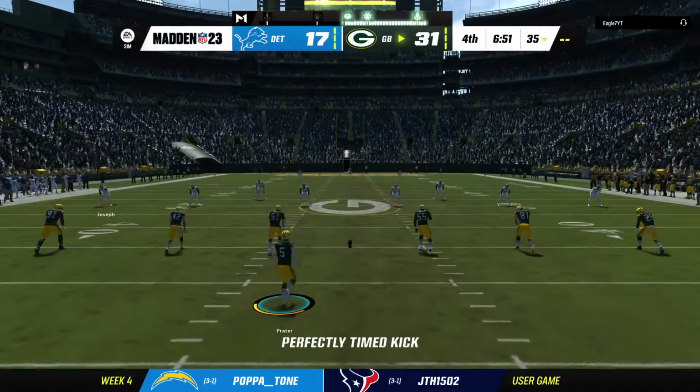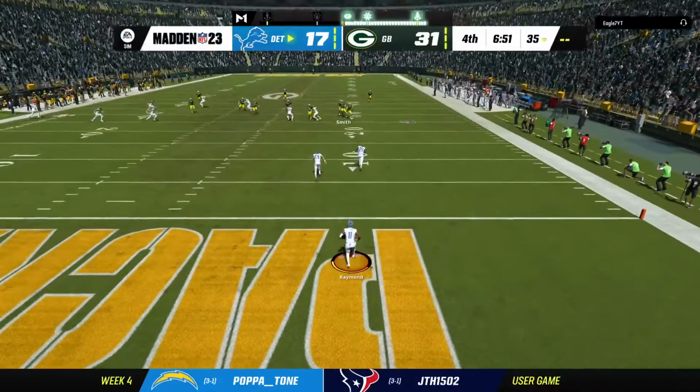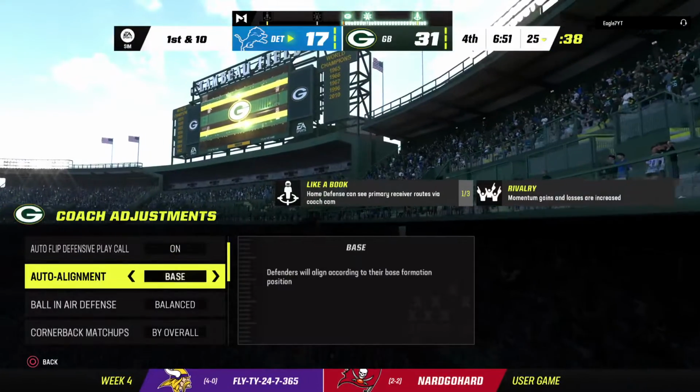After the touchdown, out is Prater to kick. And it'll come out to the 25 as Raymond will elect not to bring it out.